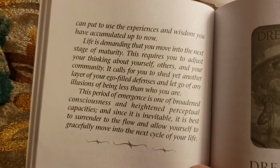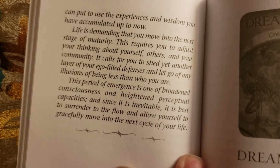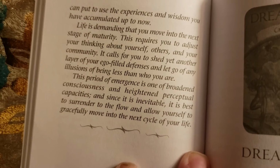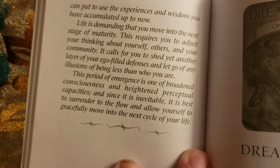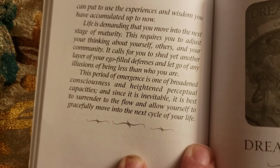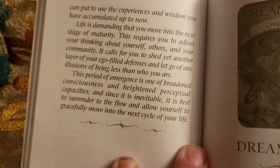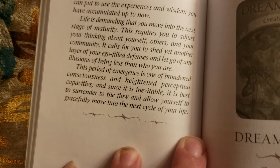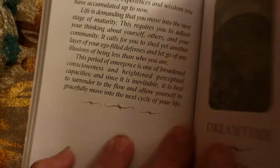Life is demanding that you move into the next stage of maturity. This requires you to adjust your thinking about yourself, others, and your community. It calls for you to shed yet another layer of your ego-filled defenses and let go of any illusions of being less than who you are. This period of emergence is one of broadened consciousness and heightened perceptual capacities. And since it's inevitable, it is best to surrender to the flow and allow yourself to gracefully move into the next cycle of your life.